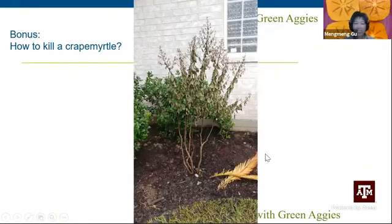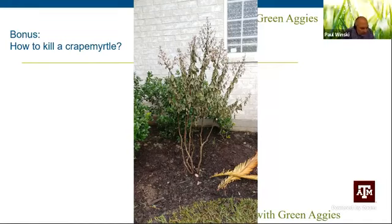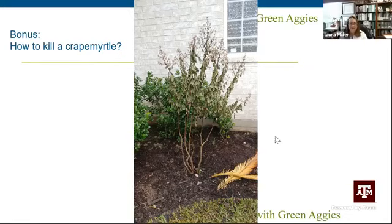The bonus slide here is: how do you kill a crepe myrtle? Any thoughts on this, Laura and Paul? How do you kill a crepe myrtle? It looks pretty wet. I think they may have overwatered it and you got some root rot in there. I would concur. They do like to be in full sun with good drainage and good air circulation. That's not the situation there.